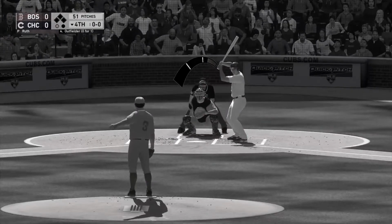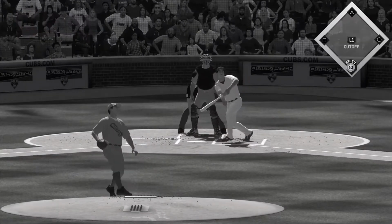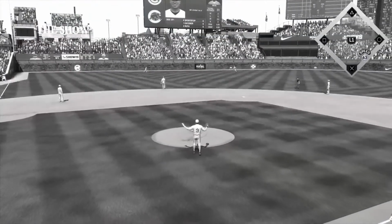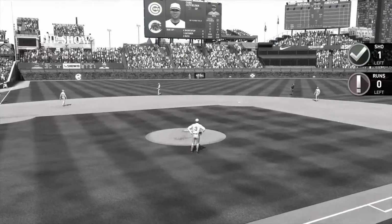Now batting. First pitch on its way. A swing and a drive sent out toward the gap. Going back is the center fielder into the bleachers and gone.